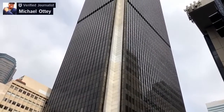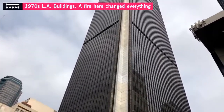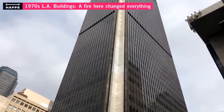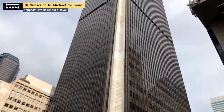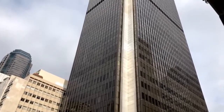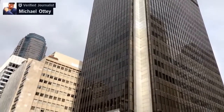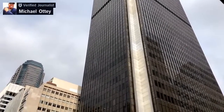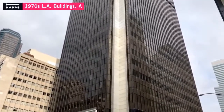This is the third tallest building in Los Angeles, guys. It is also the fourth tallest in California, and the 58th tallest in the United States. And it's the third tallest west of the Mississippi, we should say.